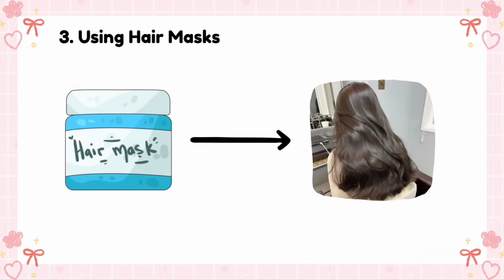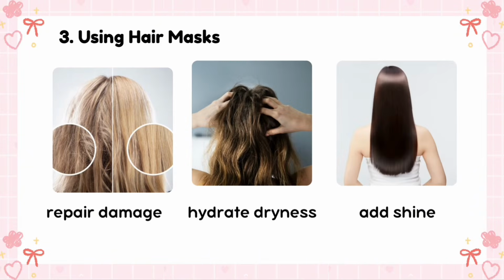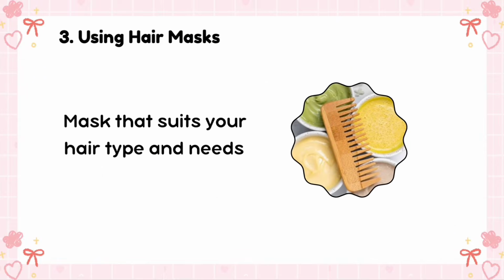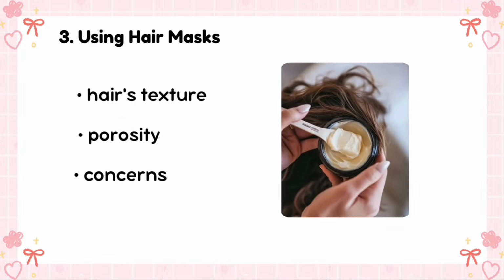Using hair masks. A hair mask is a deep conditioning treatment that nourishes and moisturizes your hair. It helps to repair damage, hydrate dryness, and add shine and softness to your tresses. Here are some tips to help you get the most out of your hair mask. Select a mask that suits your hair type and needs. Consider your hair's texture, porosity, and concerns when making your selection.